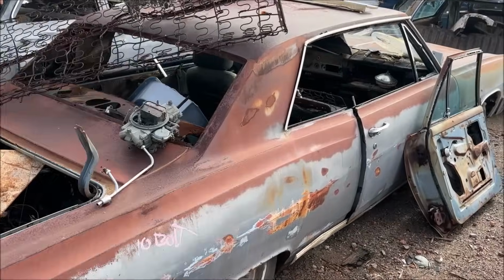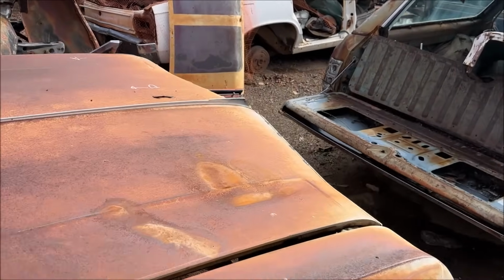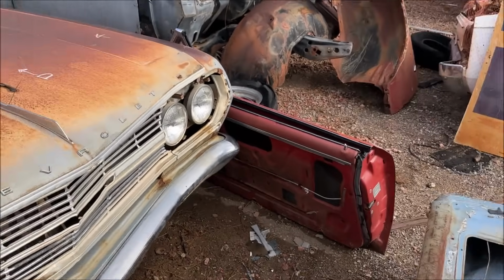There's a Chevelle Malibu SS hardtop. That's kind of a rare find, I would say. Something like that ought to get picked up and restored.